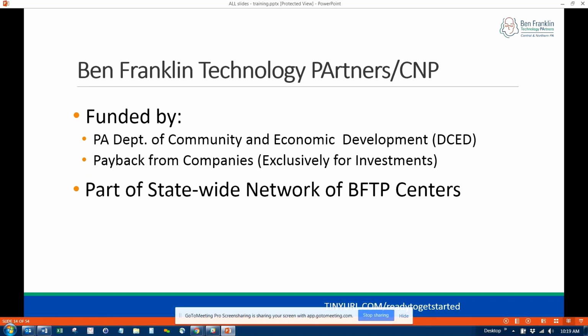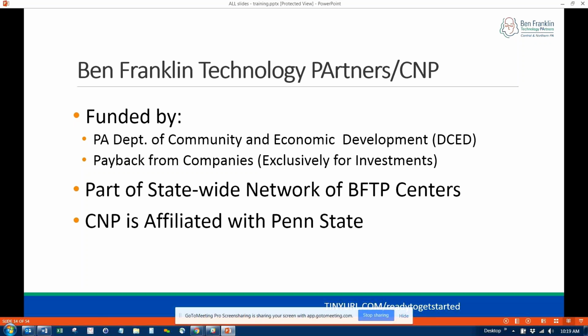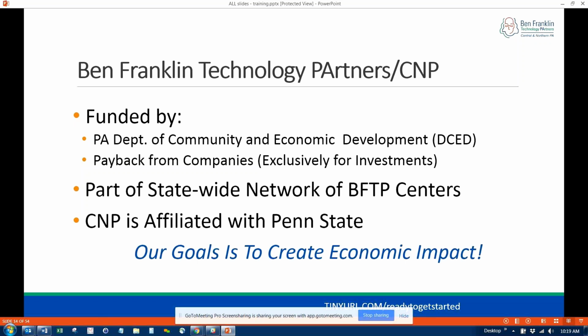Now, we're part of a statewide network of Ben Franklin centers, and we'll show you a map in just a second, so we'll put that on pause until we get to that slide. Central and Northern Pennsylvania is affiliated with Penn State. So when you engage with Ben Franklin CNP, you not only get all of the entrepreneurial and business access from our team, but we also have access to the 750,000 Penn State alumni across the world. And our goal ultimately is to create an economic impact. What we've found over the years is that every dollar invested by Ben Franklin has created an almost $5 economic impact to the state. Mostly that's in terms of jobs.